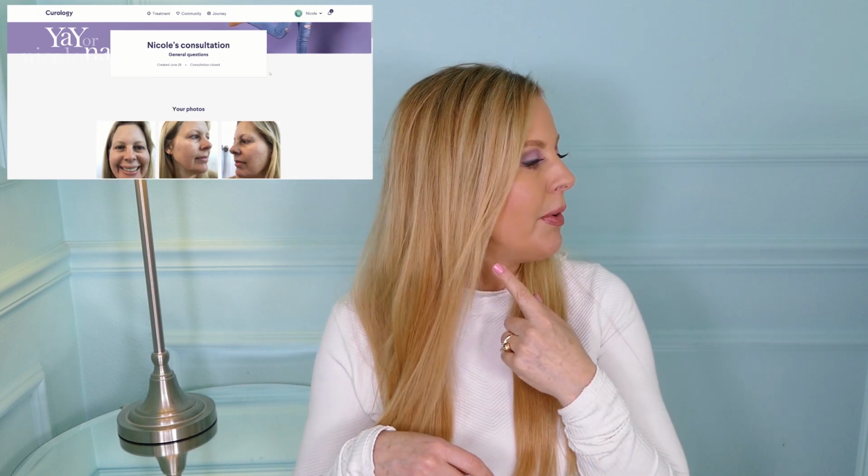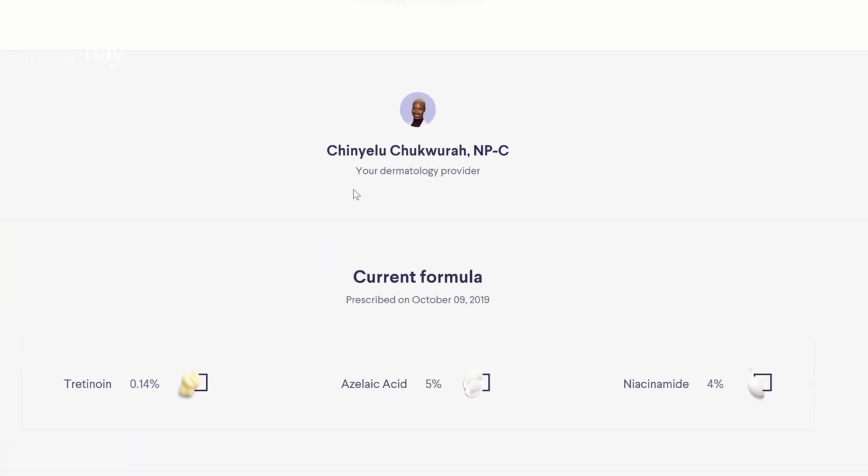So the way it works is you go through a sign-up process and you give them information about yourself, such as any of your skincare concerns that you have, anything that you're using right now, things like that, so they have some background. Then you upload photos of yourself. You do one head-on, one from the side, and one from the other side. That information then goes to the dermatology provider, who will then get back to you with a recommended prescription.